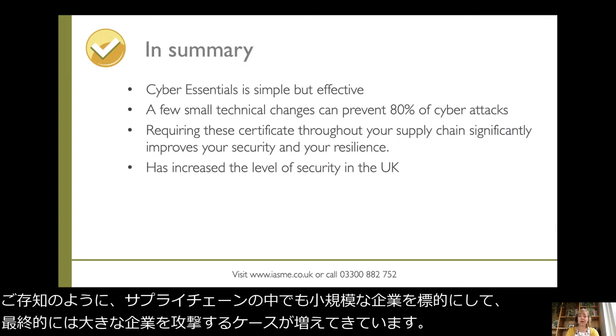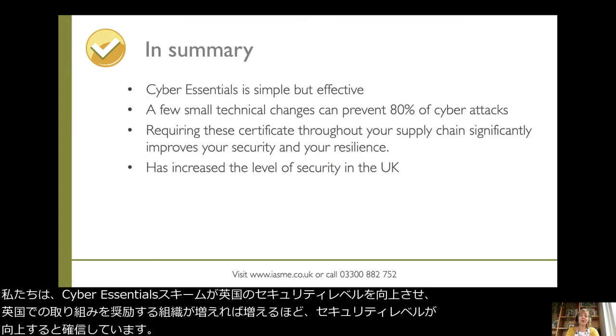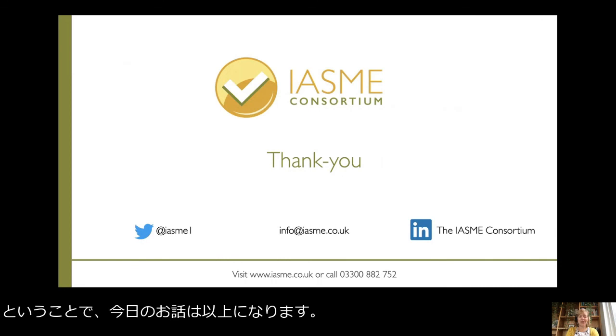As you know, there has been a growing number of cases where attackers have targeted the smallest of companies in a supply chain in order to actually attack the larger customer. And so something like Cyber Essentials will protect you from that, at least to a certain degree. And we fully believe that the Cyber Essentials scheme has increased the level of security in the UK. And the more organisations that are encouraged to take it up in the UK, the higher the level of security. So that is all that I was going to tell you about today.